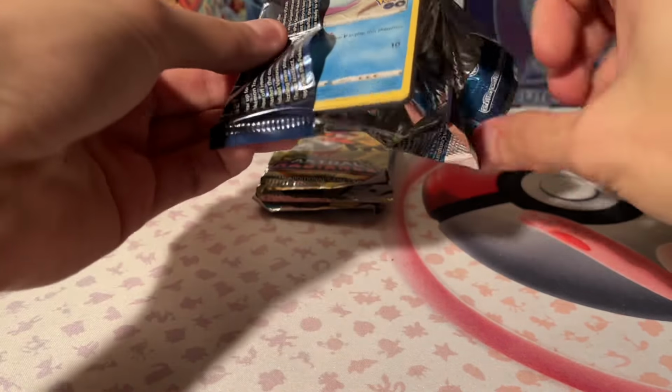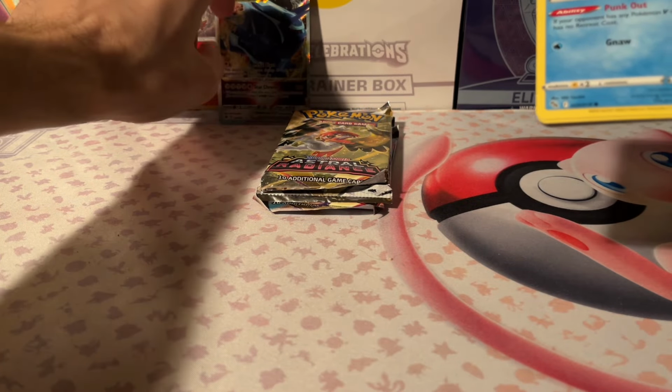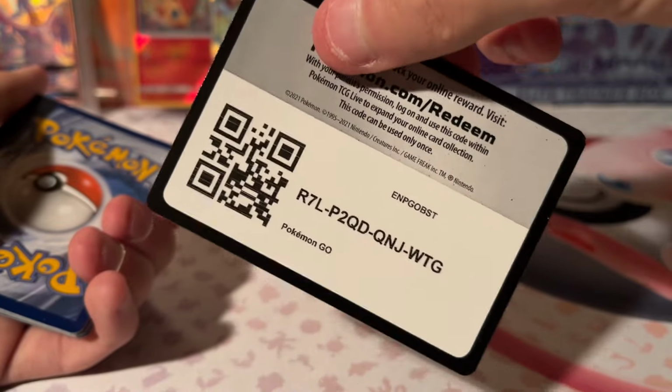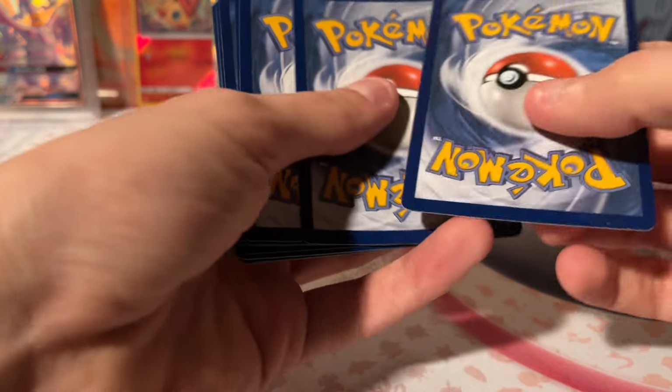All right, on to Pokemon Go. I still do need the Mewtwo. So that'd be kind of cool if we could pull that. Here's that kill card for you guys. 2, 3, 4.